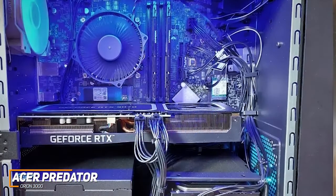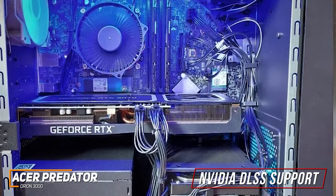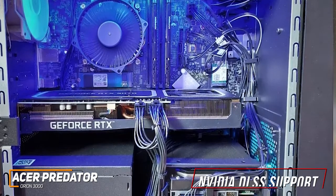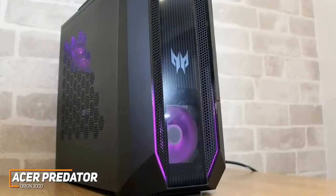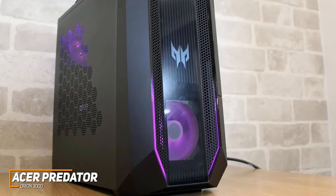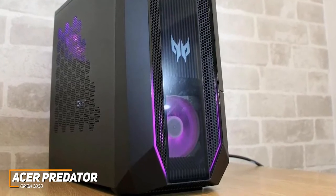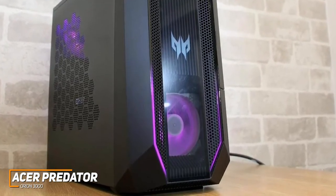Even more, it features NVIDIA DLSS support to squeeze out some additional frame rates and ray tracing support to produce more realistic graphics. The Acer Predator Orion 3000 is the best overall option because of its robust internal cooling system, easily accessible components, and superior all-around gaming performance to the less expensive models mentioned.